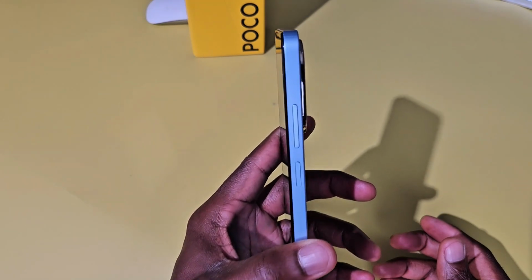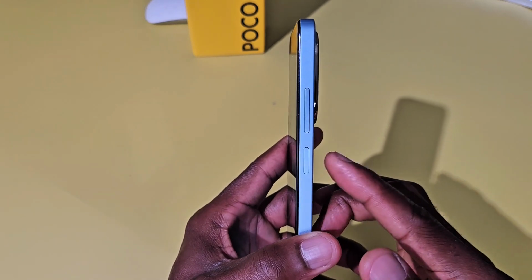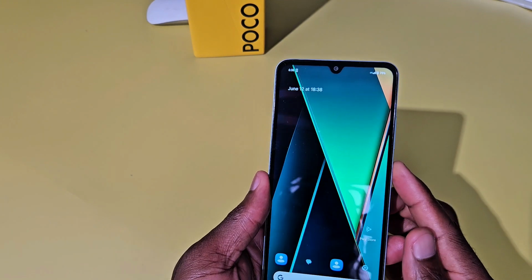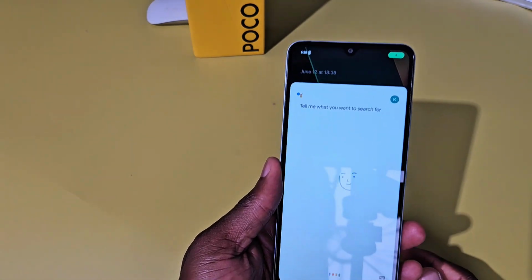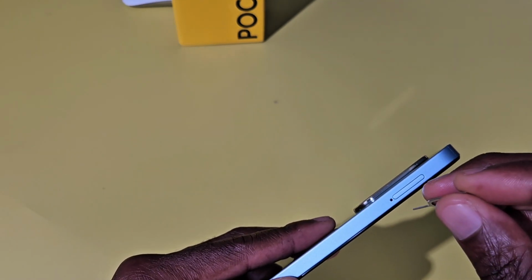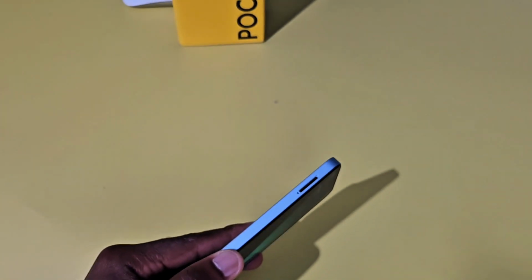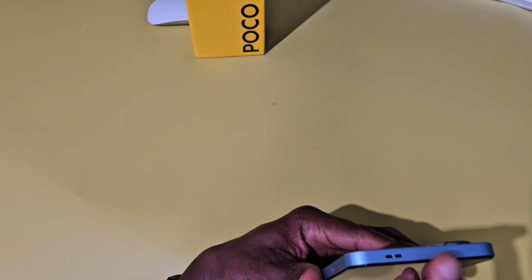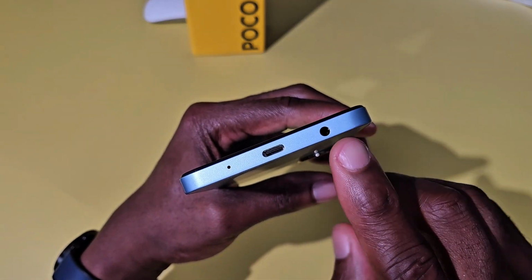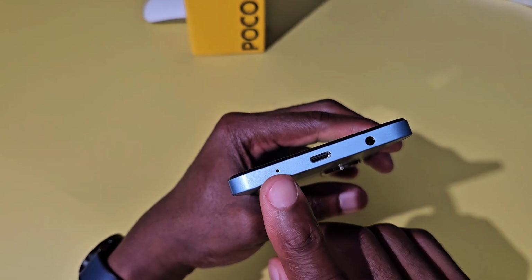Now, on the right side of the phone, you have a volume rocker and side button. I wouldn't call it a power button because it doesn't give the option to power off, but rather opens up Google Assistant. Before I forget, it doubles as a fingerprint sensor. On the left is the SIM tray, which houses 2 nano SIMs and the option to expand your storage with a micro SD card. At the top, you have a firing speaker, which is quite odd for its location. It's usually at the bottom. At the bottom is a 3.5mm jack, a USB Type-C port, and a microphone for receiving calls.